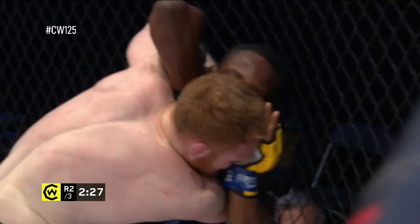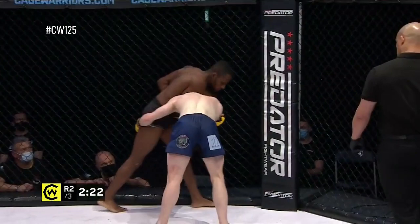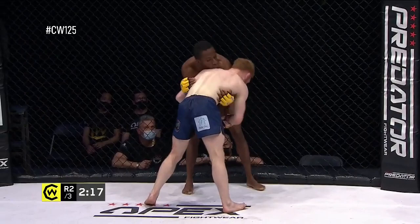Yeah, Conor Hignett's gum shield's come out here. The referee's just collected it, so going to wait for an opportune moment to pause the action to put that back in. But obviously, there's a bit of a tussle going on here at cage side, so that's going to have to wait for a moment.